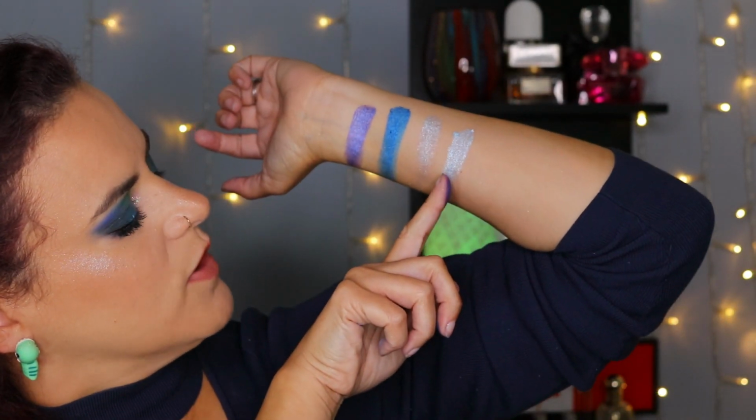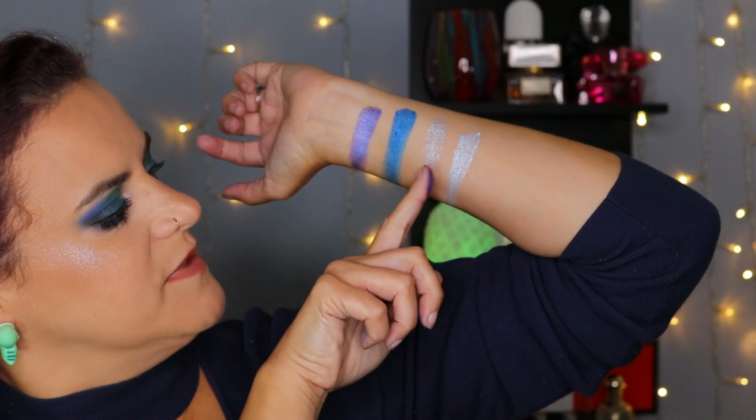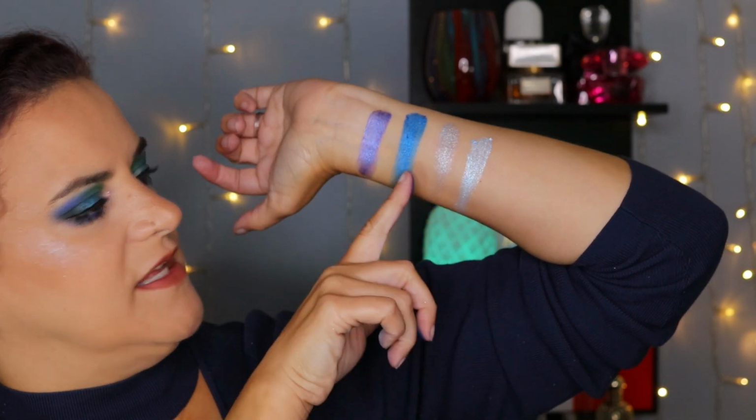This is definitely more on like the icy blue side, whereas this one has more of like a silver element to it, and then these two are just like completely different colors. So I'm pleased to see that there's really no duping going on and that they've created an entirely new palette. So with those comparisons out of the way, let's get into the eye look.